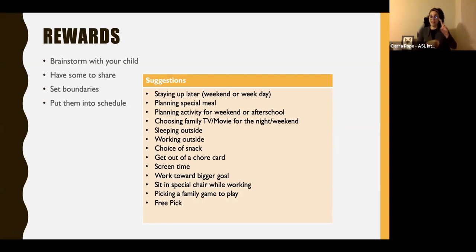Every family is different, but with these suggestions, I tried to think of something a little bit outside of the box of that. Staying up later, but again, that's where you would have the boundary. Planning a special meal where they get to choose what everyone eats. Same with planning activities for the weekend. Choosing a family movie. Again, you'll notice this is all about being independent and giving them choice and having them feel in control. That can be very rewarding.